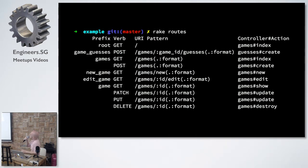You can see now under the route path at the top, there is a new route added for us. And it's nested under the games URL. And it is mapped to the guesses create controller action. So this is the route that will actually allow us to create new guesses for our game.